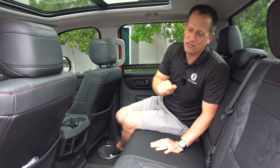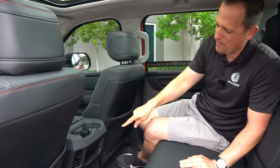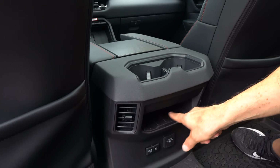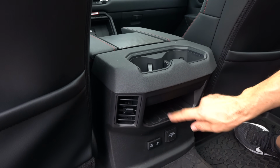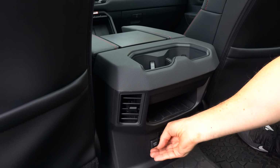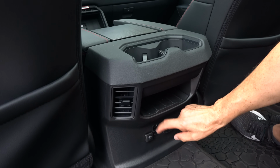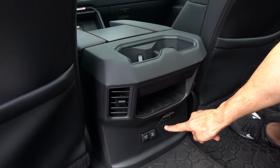Double the cream cheese. Of course, you have a little bit of a command center, 2 cup holders. You have your AC vents. We got a nice little Twinkie tray, off-road Twinkies only, with the hot chocolate fudge in the center. USB C's and A's. That's a C, that's an A. And then this is a home power source.